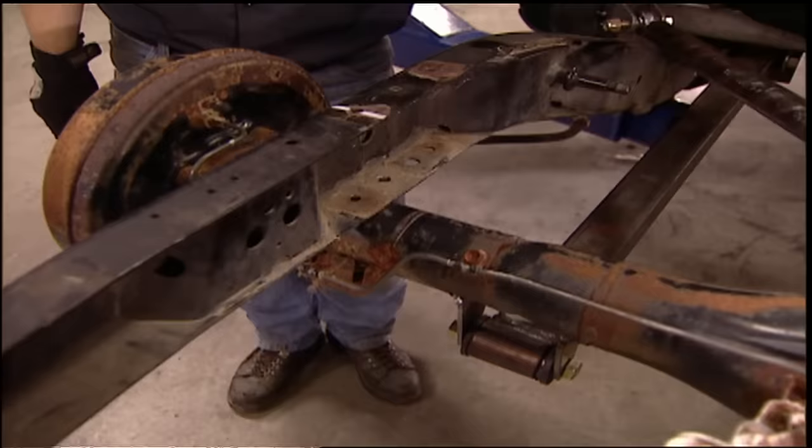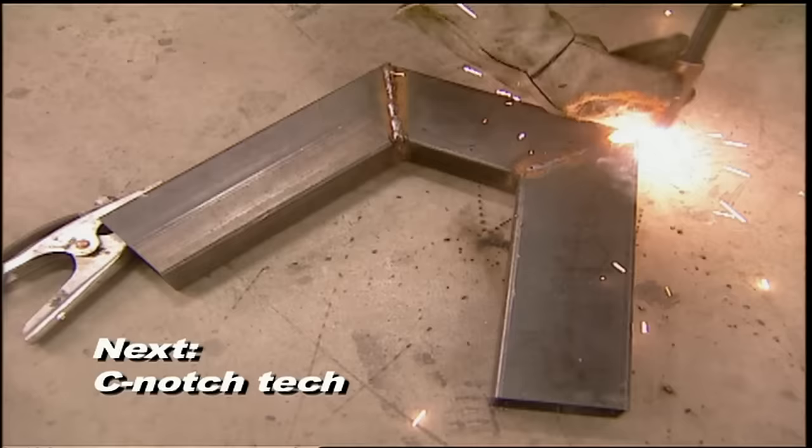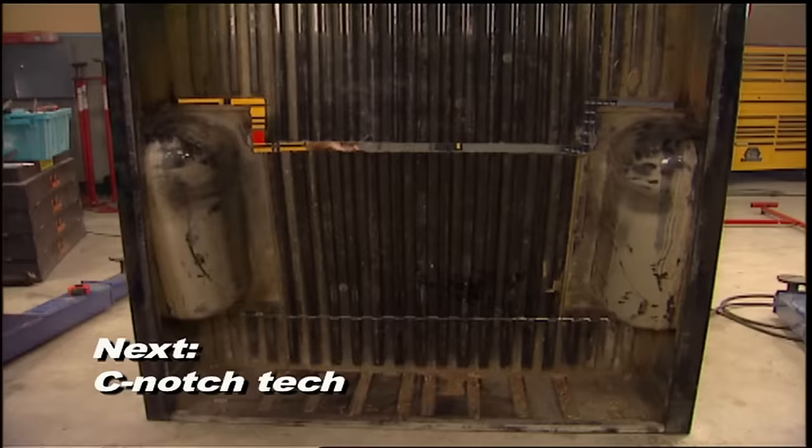Now that works great, but to get this rig as low as we want to get it, we've got to do something different. That means C-notch in this frame. And we're going to show you guys how to do that right after the break. Up next, it's the art of the C-notch and some slight bed modifications.